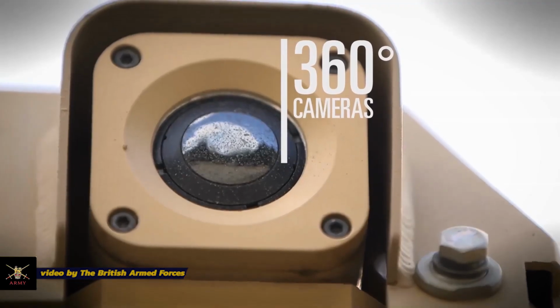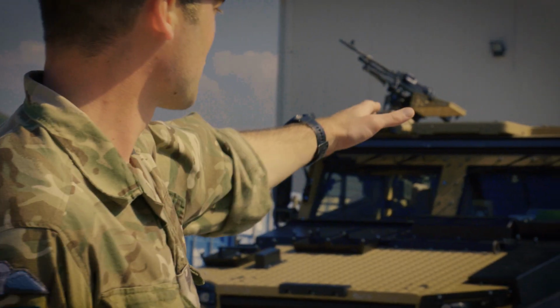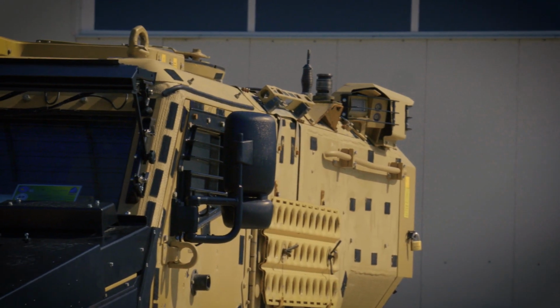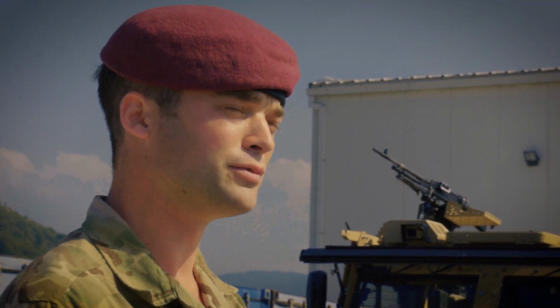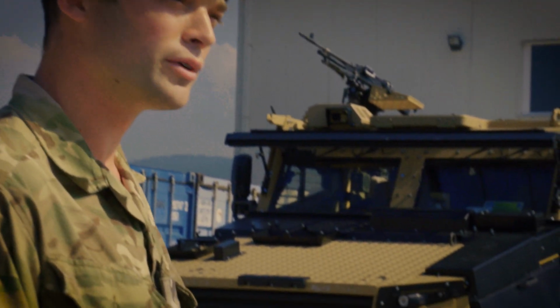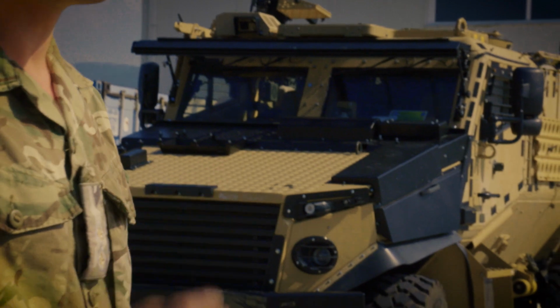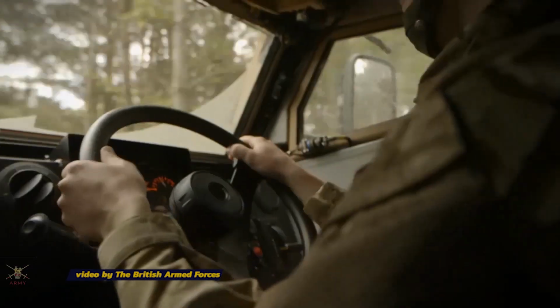Yeah, so there are cameras on the, as you can see, there's one just above the driver there, and there's cameras on both sides, which, due to the angles they're set at, can provide a 360 view for everyone inside. So there's a screen for the driver, commander, and also in the back, so that all the troops in the back, when they dismount, have great situational awareness.